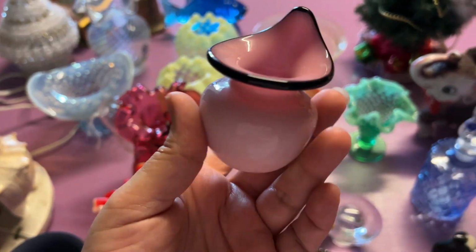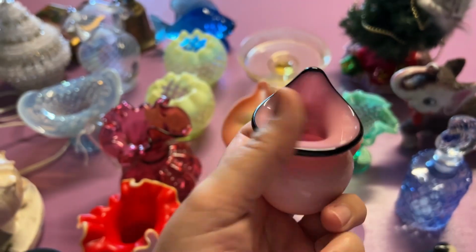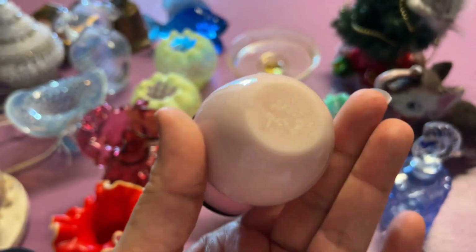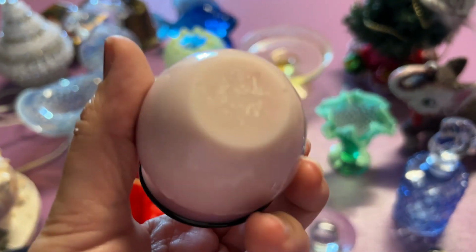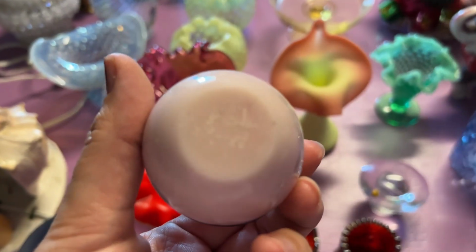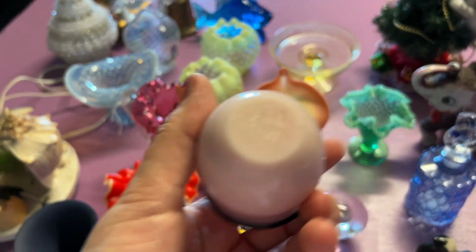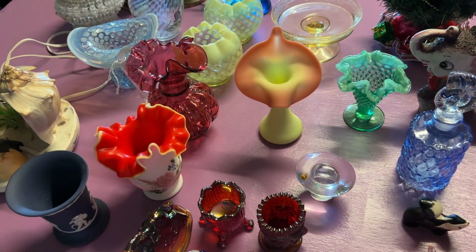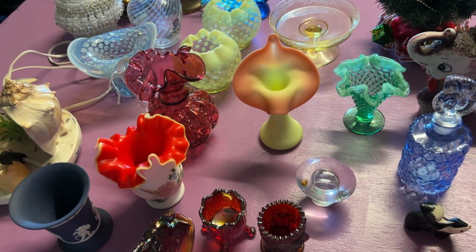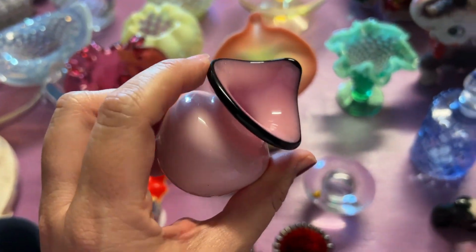This is a signed little sort of, well, it's different, it doesn't dip down like that, but it's like a Jack in the Pulpit type vase and it has an artist signature on the bottom. The only thing I can really read, you can't even see, it's not gonna focus, is 1984. Gosh, I can't read the other part. Almost looks like it says Terry. I'll have to look into that, but it's a great pink color with this black.